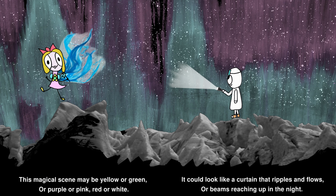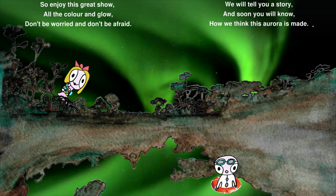This magical scene may be yellow, green, or purple, or pink, red, or white. It could look like a curtain that ripples and flows, or beams reaching up in the night. So enjoy this great show, all the colour and glow. Don't be worried and don't be afraid. We will tell you a story and soon you will know how we think this aurora is made.